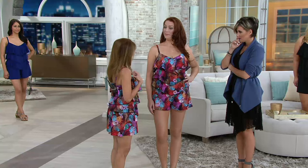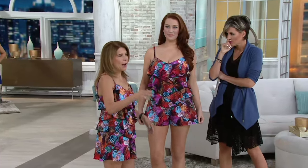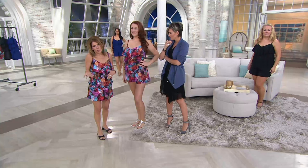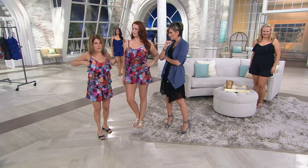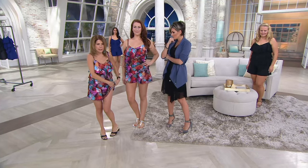What size are you wearing? The 10. She's wearing one size different than mine. People were asking, we're wearing one size different. I'm like a 2, a 4, but this fits because it has so much fabric, and I can make that adjustment. Adjust the straps. And there's nothing loose underneath.